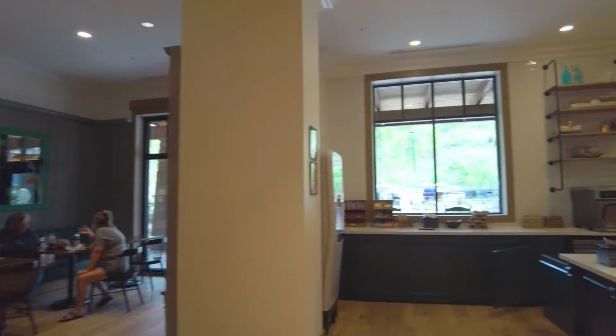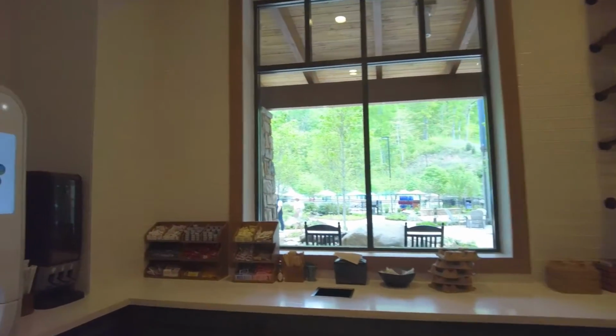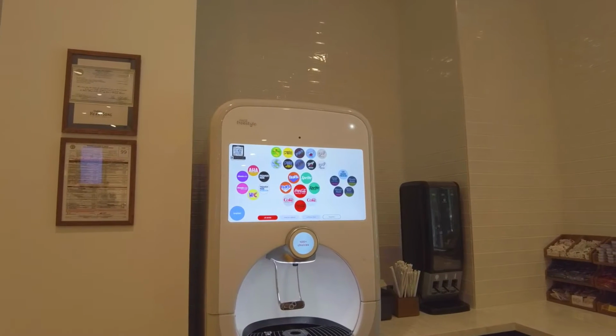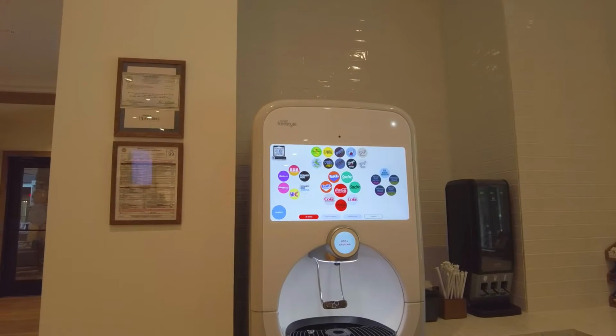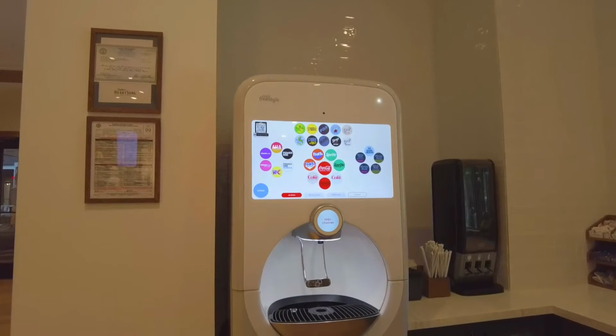One interesting thing, if you do have the drink resort cup that you can purchase and get refilled, or if you're purchasing soda, that kind of thing, they do have the Coca-Cola Freestyle filling station here in Songbird as well.